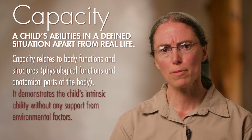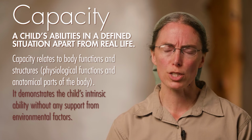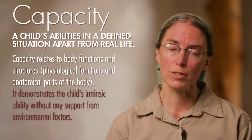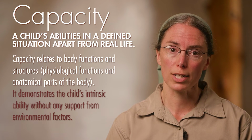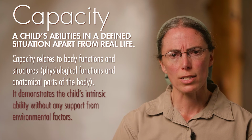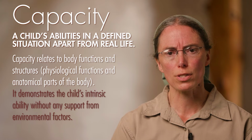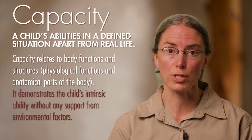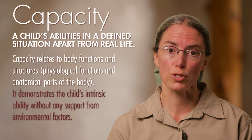Capacity is a child's abilities in a defined situation apart from real life. That is, the intrinsic ability of the child to perform a task or action without any environmental supports. So this relates to their body functions and structures. We'll look at 4 areas where there has been published research on body functions and structures.